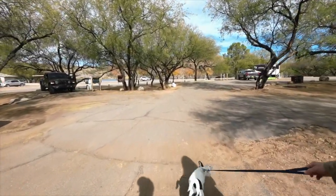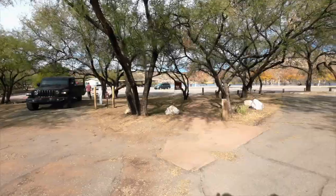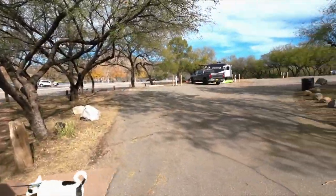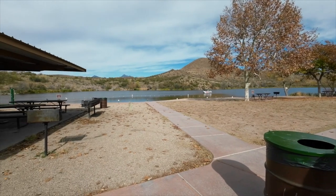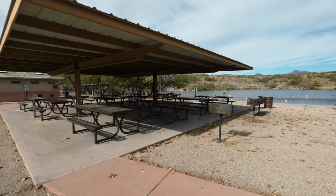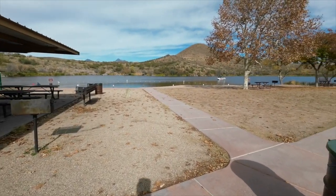Oh. Well, we'll probably go to the parking lot area. But they do have places that you can walk your dog. And for the most part, the park is very dog friendly. Now see, this area you can't water ski in. Go down a little ways, you can water ski in the other area. This is just for cruising and fishing.